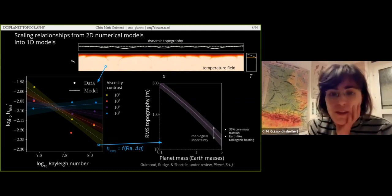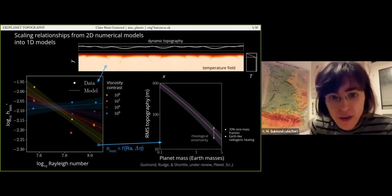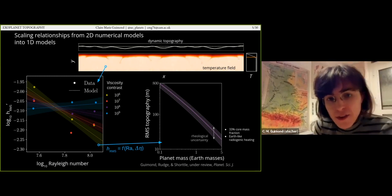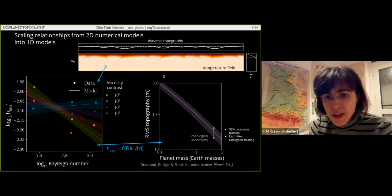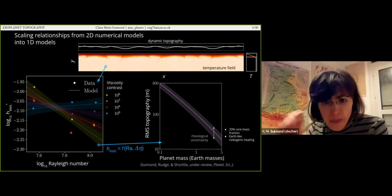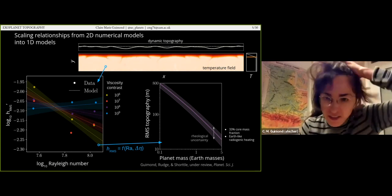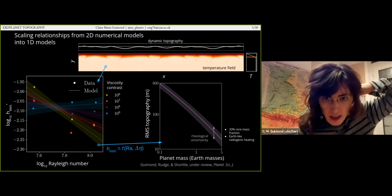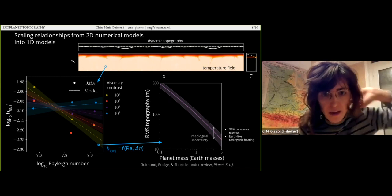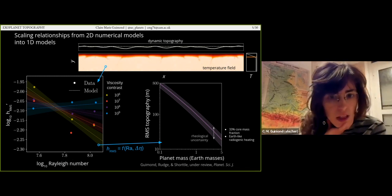And then we get to do a bunch of 1D models. So we are free to do thousands of runs. So we vary some unknown parameters randomly in a kind of Monte Carlo style, namely things like the viscosity activation energy, which won't be known. And again, we get the result we expect, which is lower topography for more massive planets.